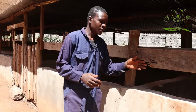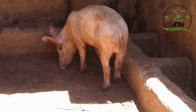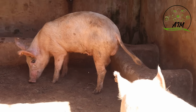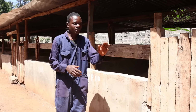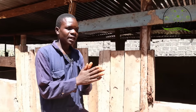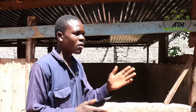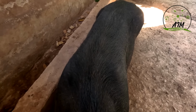Then at pig pen 10, those which are about to farrow, we keep them at this pen and also at this pen. Then here we are at the last pen, pig pen 12. At pig pen 12, we keep those which have just been weaned, that is separated from their piglets.